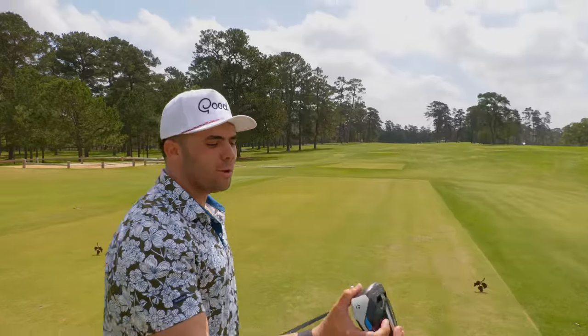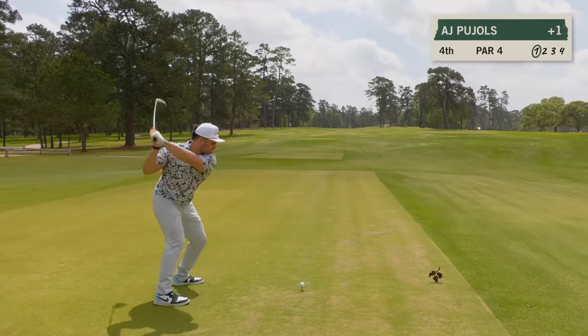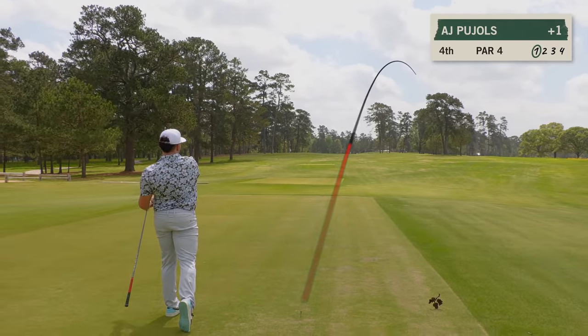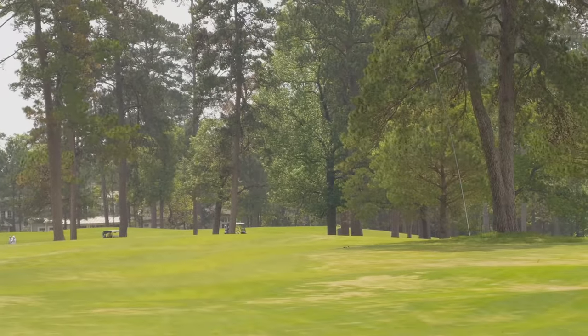Got a low little driver bullet slider here. Left to right. Play the shot, shape it under the wind. Oh no. That's actually fine over there. I've been over there plenty of times. This is a tricky shot.